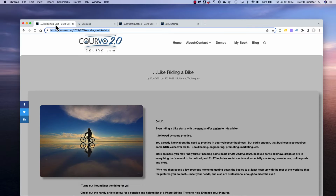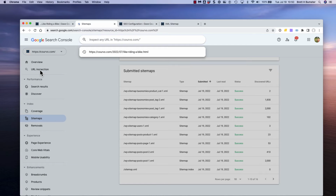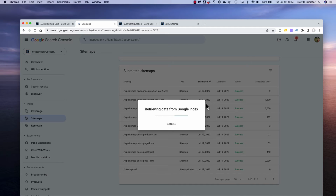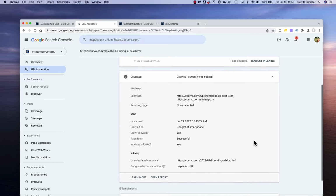Now, I'd like to come back to our original blog article because Google's gone through and looked at our sitemaps. And I want to come back and see where we might stand with this, because maybe Google's already had a chance to get through and index it. URL's not yet. It's crawled, but not yet indexed. So a little bit of update.